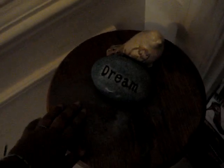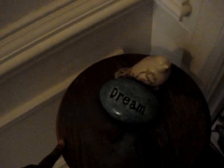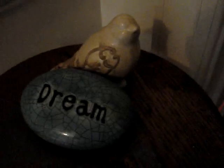So outside the door, I have just a small wooden table. I don't know where we got it from because I've had this since I was very little. And I just have a little wooden or stone bird and a stone that says dream. And I just got those from Michael's.